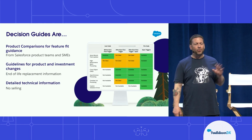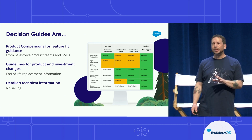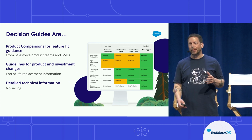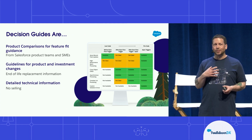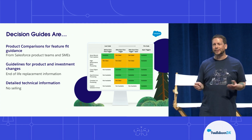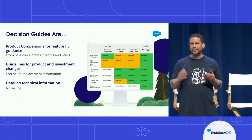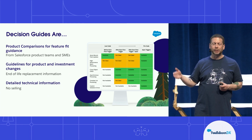So decision guides are product comparisons for feature fit guidance, and the information in the decision guides comes from our product teams and subject matter experts throughout Salesforce. So if you saw in the first slide, my title is product director for decision guides, and it's my job to curate all of this information and format it in a way that it's easy to consume. But it is actually our product teams that are providing the information about their products.